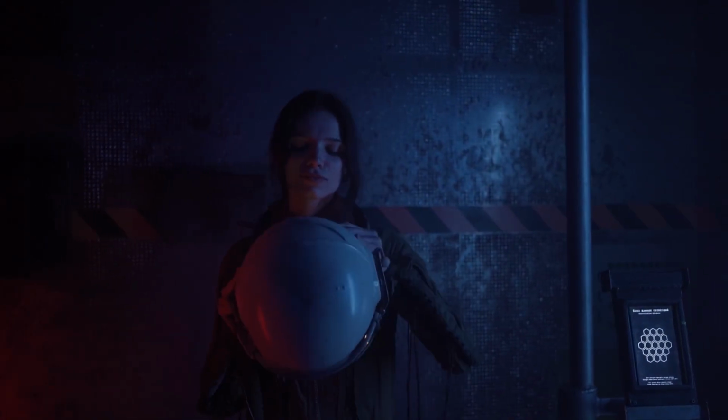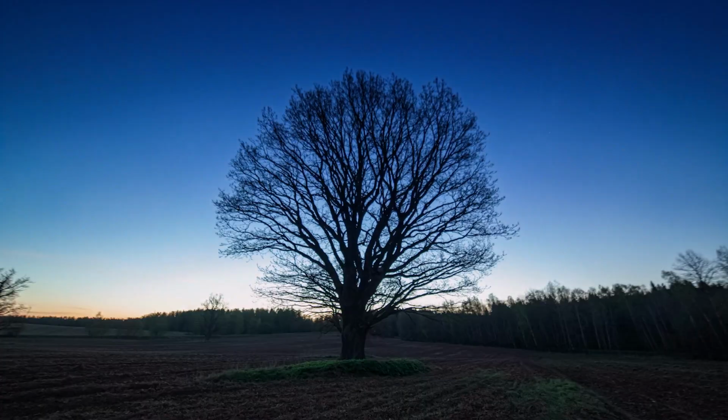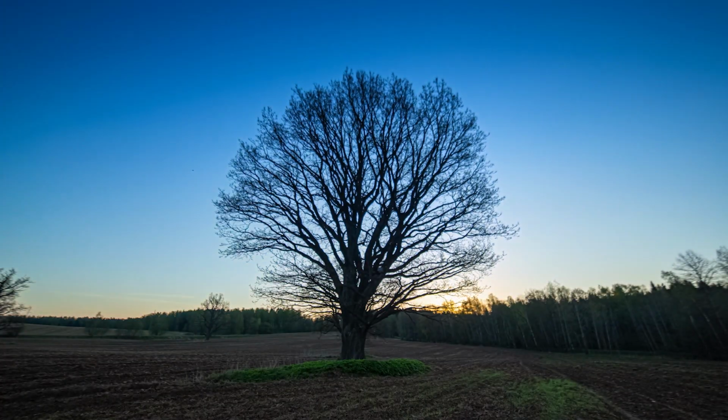Or if you're anything like me and you like still shots, you can lock your camera down and try to make it look as much like a painting as possible. And you can always add fake camera movement in post-production later on if you'd like to.